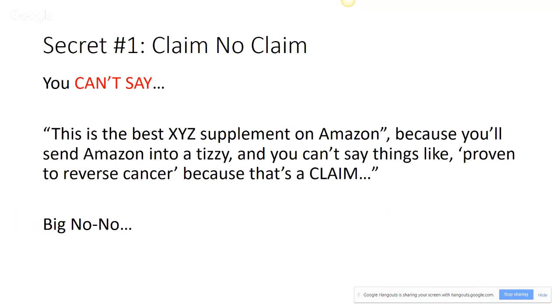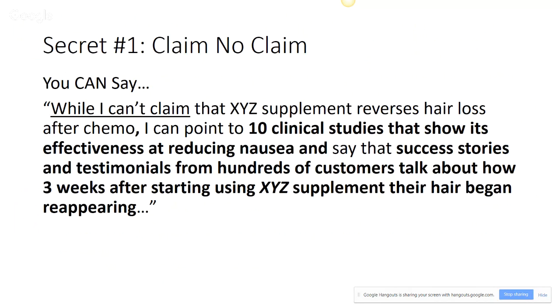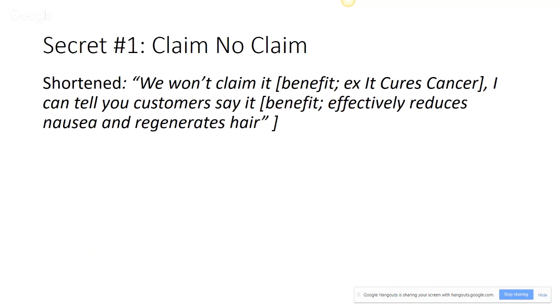You can't say this is the best supplement because it's going to save your life. We all know that. At least I'm assuming anybody who sells health and weight loss products on Amazon knows this, even in business and money making products. So what you can say, and I created a shortened version for you, is: we won't claim that our product cures cancer, but customers say it effectively reduces nausea. The customer said it helped me effectively reduce nausea and regenerate my hair in under 10 days. So we can say that.